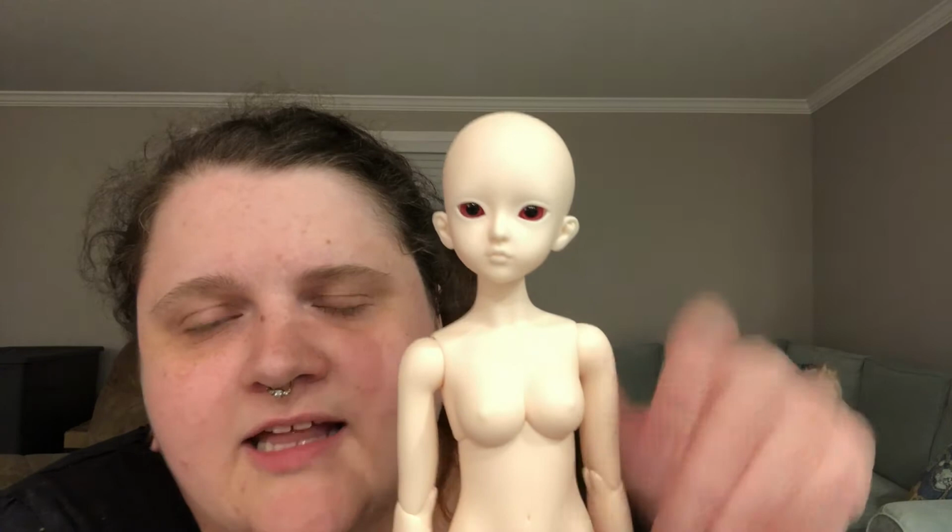So here she is. I don't know how I feel about her face. You need to see it with a face-up on it. She's definitely got a different look than what the mini fees have going on. And those eyes, wow, they're like red. So I do have a pair of purple eyes for her.